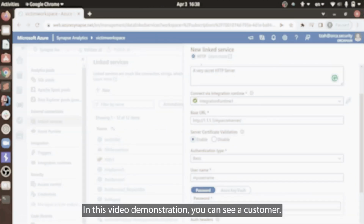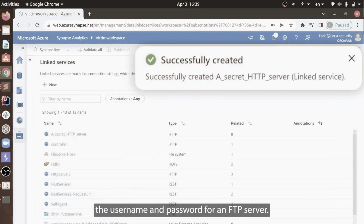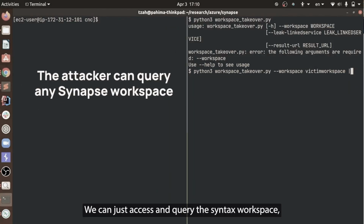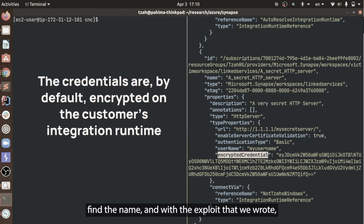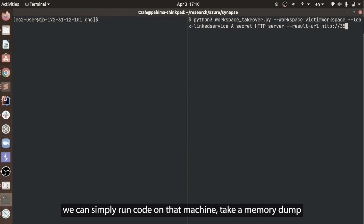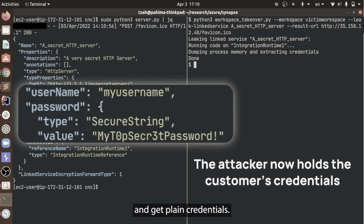In this video demonstration, you can see a customer. The customer simply enters the username and a password for an HTTP server. The attacker, us, we can just access and query the Synapse workspace, find the name, and with the exploit that we wrote, we can simply run code on that machine, take a memory dump, and get plain credentials.